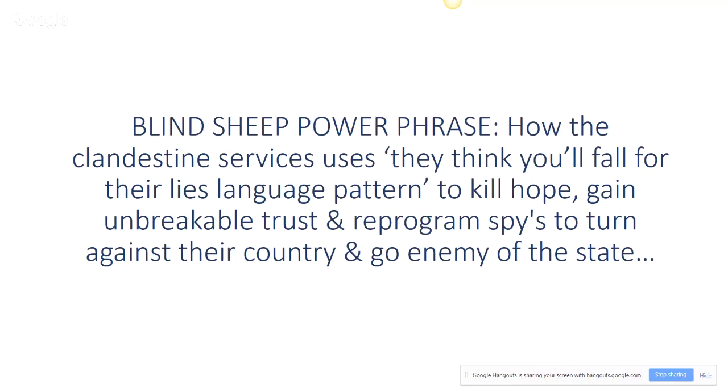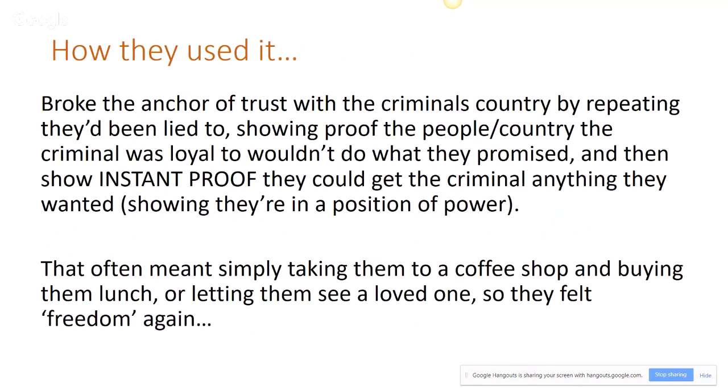The blind sheep power phrase. This is a way to disconnect somebody from already being in love with another brand and move them over to your brand, right? We call this going enemy of the state. And they used to do this.